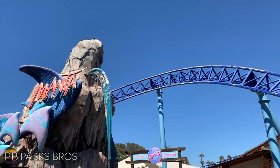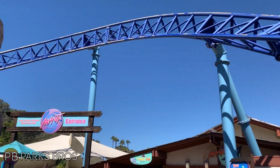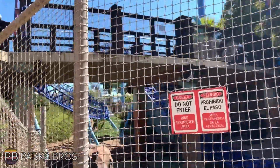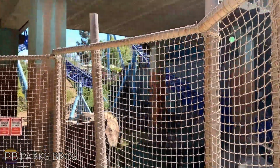It definitely works. All right, coming up on Manta, there are 2 people on that train. I think we're golden, at least for not waiting right now. So let's get on Manta. We just put our stuff in a locker. Complete walk-on for Manta right now. We're gonna have ourselves a little Manta marathon, if anything.